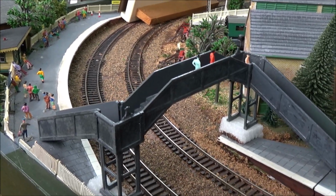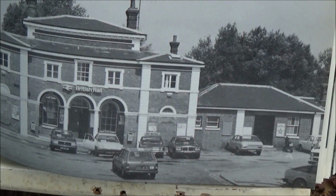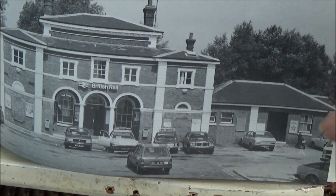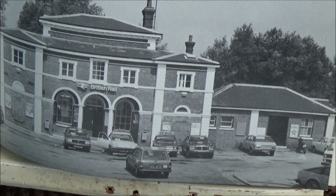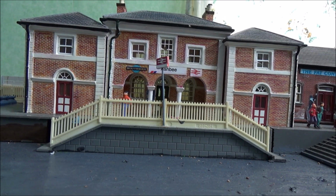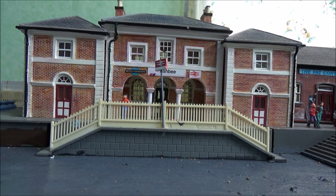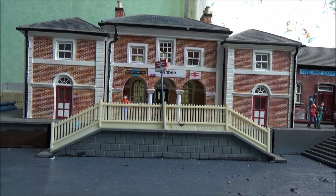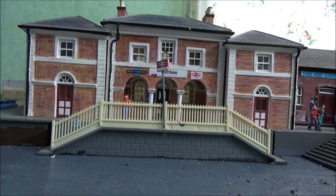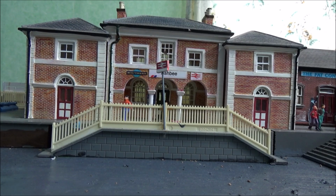The only other way to do it would be to buy a plastic kit and glue it round like that. This view shows Rye Station. Here is the parcels office, which was a subsequent and later addition. This is Hornby's representation of Rye Station. Although it's much reduced in scale and is much smaller than the station it purports to represent, nevertheless there's no other station building in the Hornby range that looks like it. So it is quite an easy way to represent Rye Station.